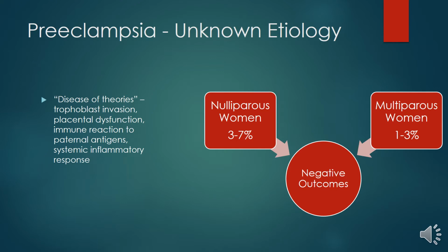So what is preeclampsia? Preeclampsia is a disease of unknown etiology, so we don't know why it happens. There are many theories that have been developed to explain why preeclampsia happens, but there's no accepted definitive answer at this time. One thing that we've considered is trophoblast invasion, placental dysfunction, immune reactions to paternal antigens, or a systemic inflammatory response.